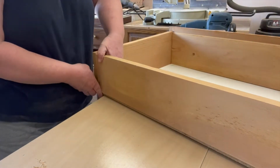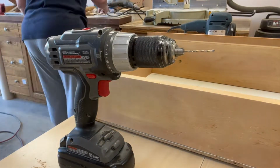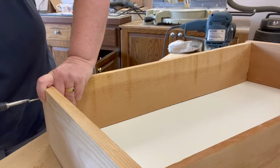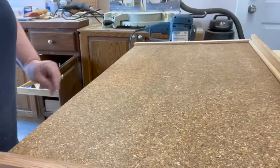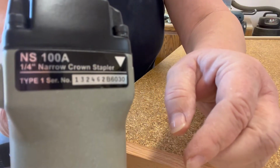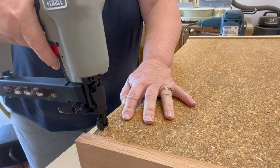Now, the very back drawer does not have any kind of valley or area to put the drawer bottom in. So once again, the design of this I thought was quite odd, but I fixed it, and then I used my trusty power stapler and put that all in there. Oh my gosh, I love this tool so much. Oh, power tools. The only thing about it is I wish I were stronger, because sometimes they're really heavy.